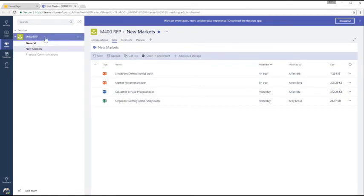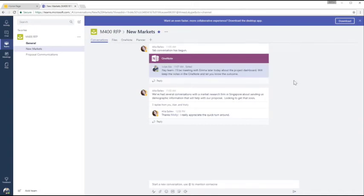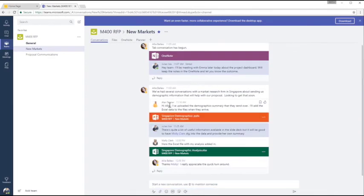So within this team, I can see I've got a few different channels here, and I'm going to drill into the new markets channel. I'm here on the files, and then I'm going to go into the conversations and see some of the things that are taking place. Just letting his team know that he's going to be working with Emma on coming up with what the project dashboard is going to look like relating to this proposal that they're working on. So he's just going to post that into the team and get that out for everyone. We can see here that there's also been other conversation happening among different team members. We can span this out.